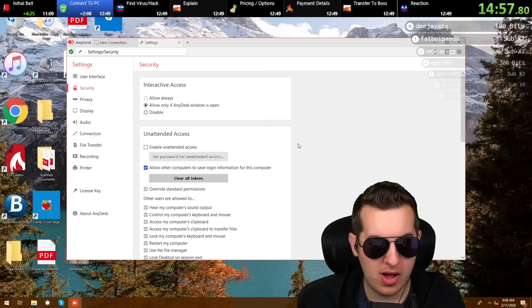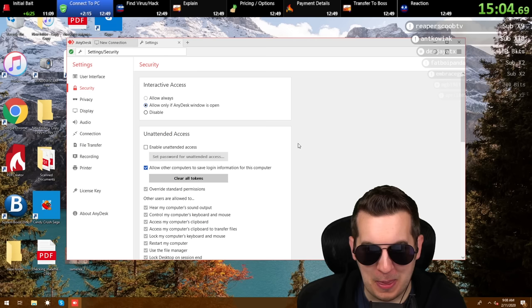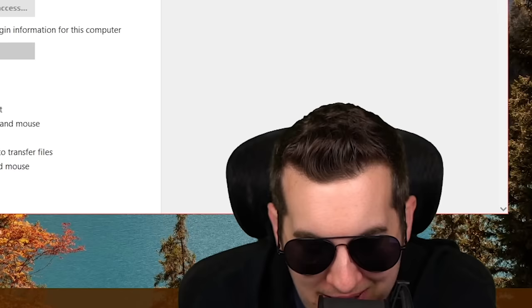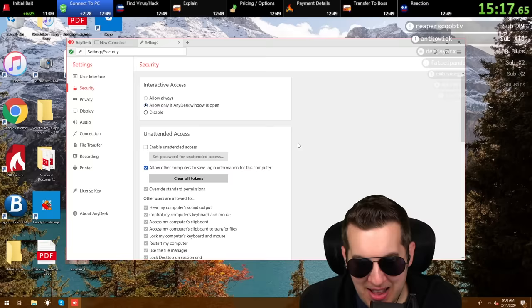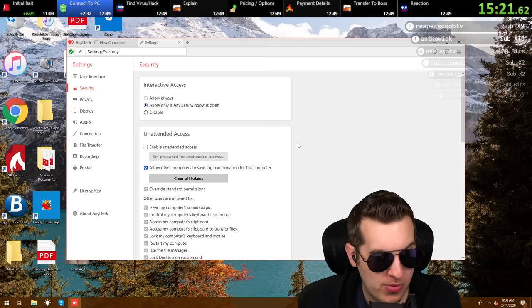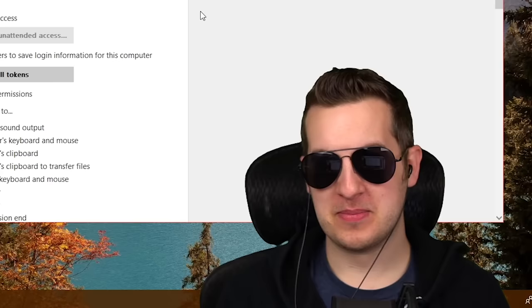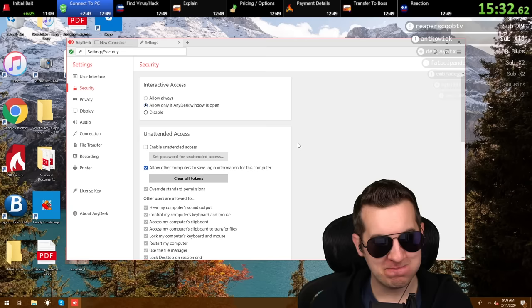Allow only if AnyDesk window is open. Below that, disable. Just below that, unattended access. Enable unattended access. Yes. Now, allow other computers yes, to save information for this computer. Hold on, sir, override standard permissions. Allow others to hear the computer sound output. Which one of these do you need? Sir, hold on. Do you see enable unattended access? Where do you see enable unattended access? Do you see that?